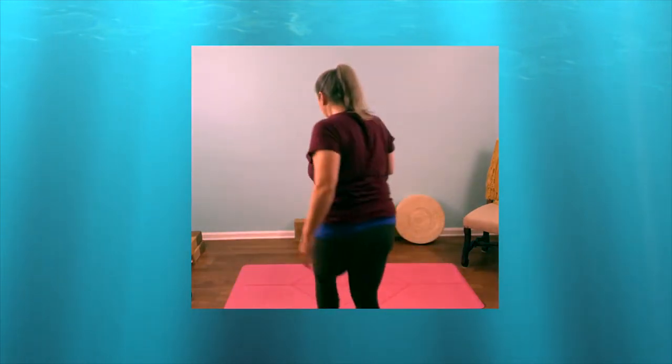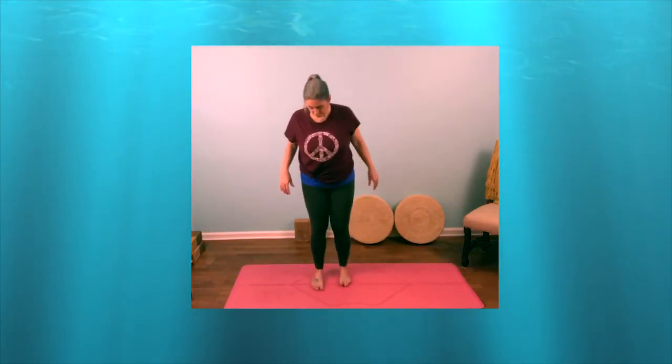I'm going to try mountain pose just to see how I feel. Stand tall and notice the front side of the body feels open, the back side of the body feels open, and yet I still feel really, really strong, and my mind feels calm but very awake. Looks like this is working.